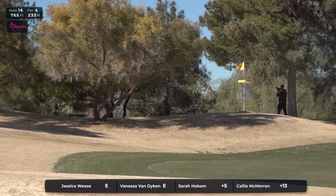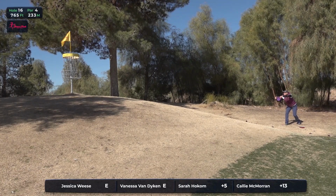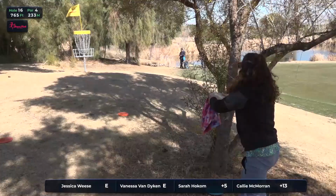Oh, that left side tree. It looked like she had a really good angle otherwise. Hokom's got a little work to do for the par. Yeah, she's probably just at circle's edge, and that needs to sit down. It looks like it did.